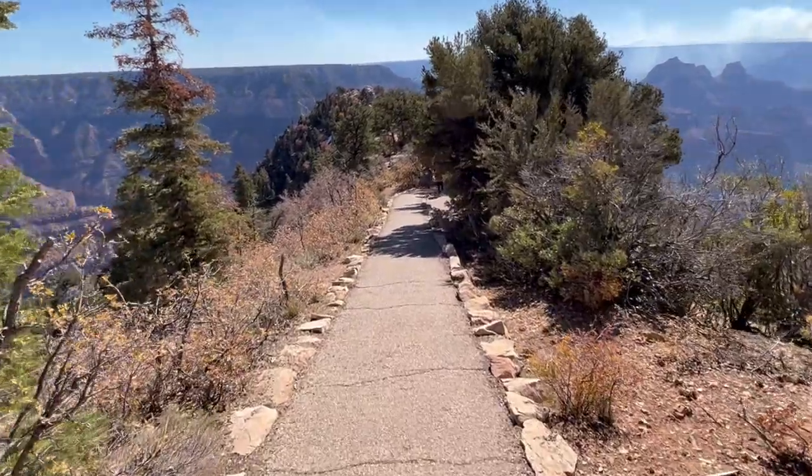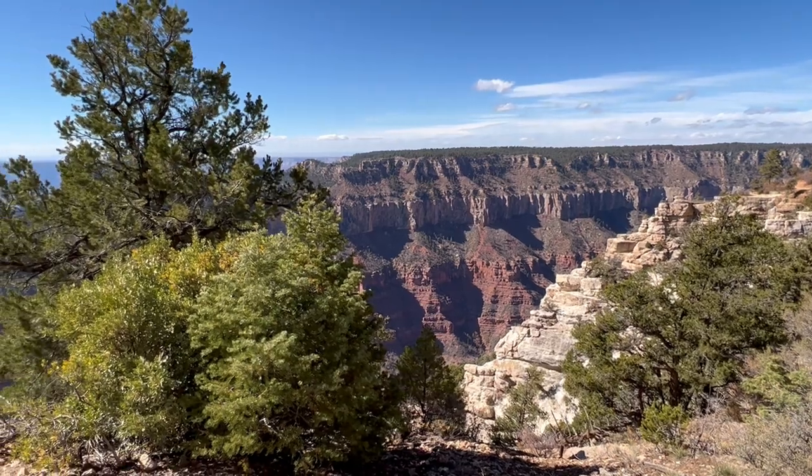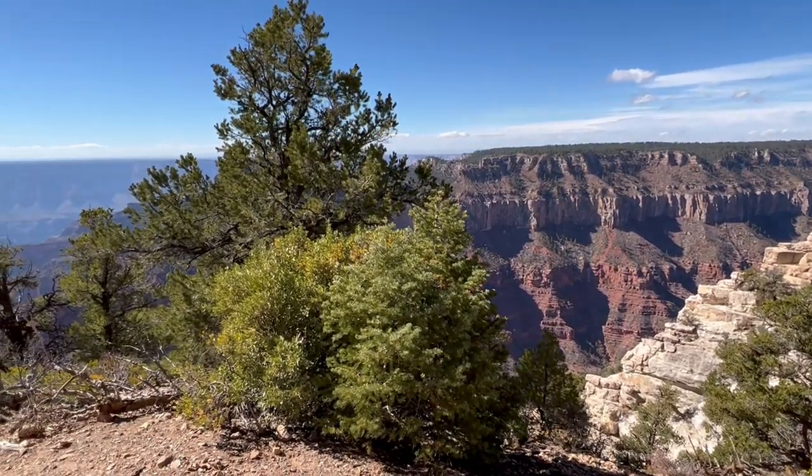But the path is very narrow in some points, and I could see in the summer with a lot of people, somebody's got to get all the way over to that edge. So you really have to pay attention, and it's hard when you have the views that you have.